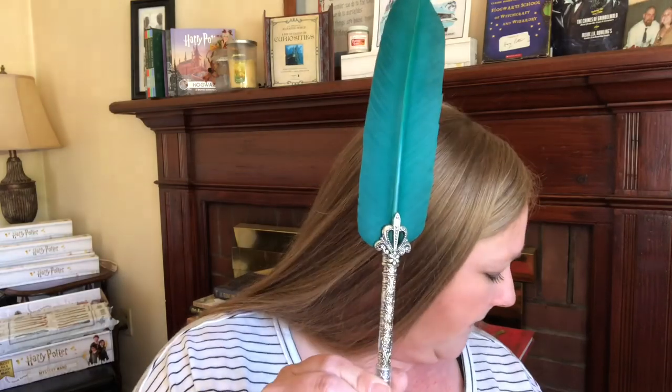So this is an actual quill. It is a green, so I think I definitely got the mixed box. So this is kind of like a Slytherin thing, I believe. We got the Ravenclaw tissue paper, we got a Gryffindor courage potion. And so here's Slytherin. Have we gotten anything Hufflepuff yet? I don't think so. So that's okay. It's not a big deal.